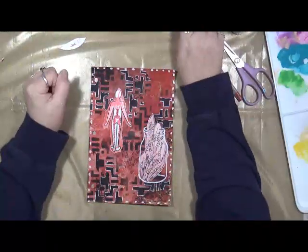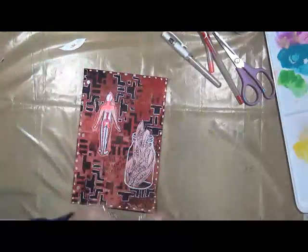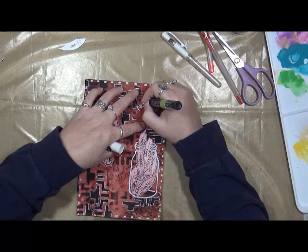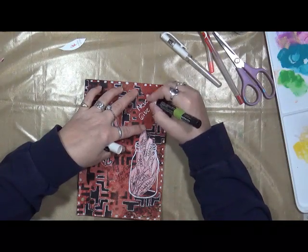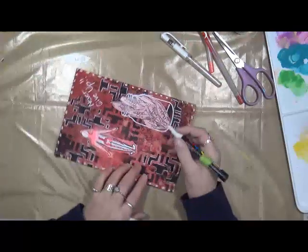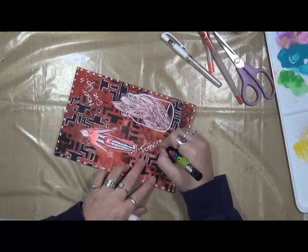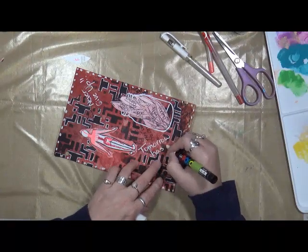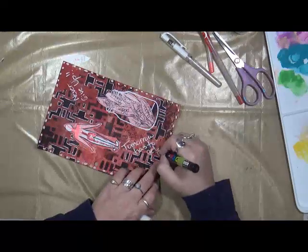Now, as far as affirmations, I want to just write a couple things on here. One is never give up. And tomorrow's got to be better. Tomorrow has to get better.